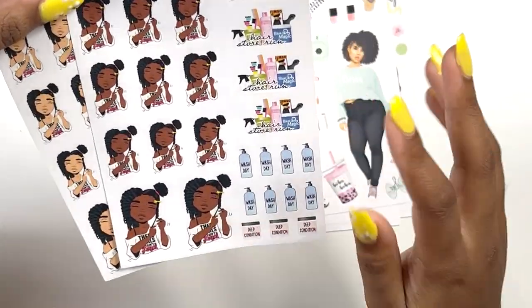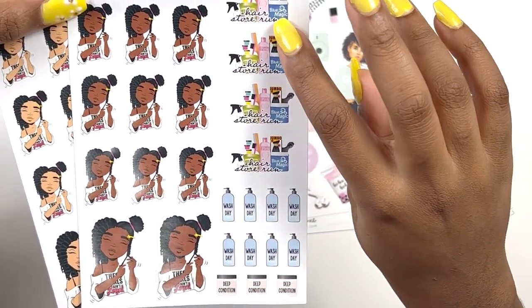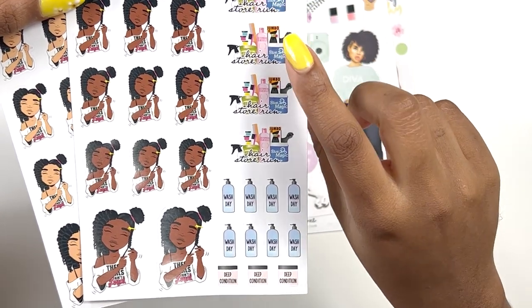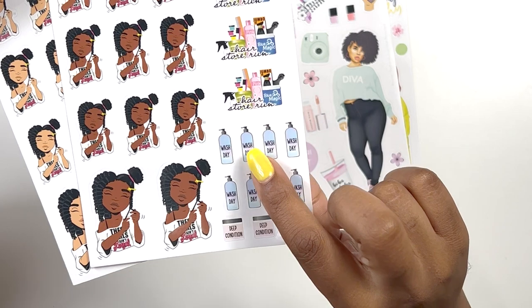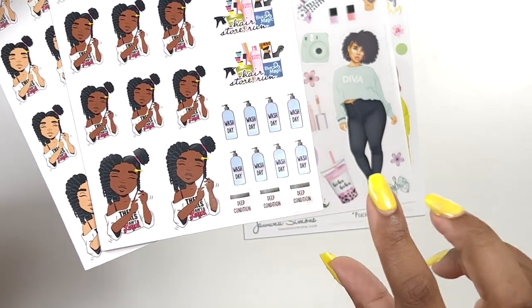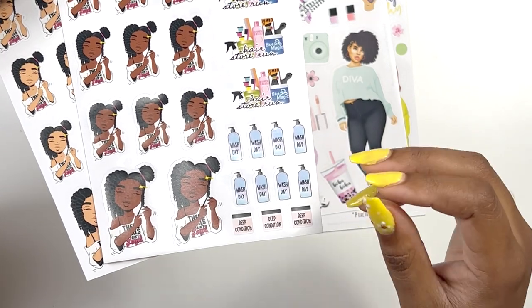And then you got some cute little products here. It says hair store run. Okay, so that's to mark a hair store run because we do be needing some stuff. I need to stay more on top of their hair though, for real, for real. Because I feel like their hair is not growing like it should. And that's more so just because I don't stay on top of it.